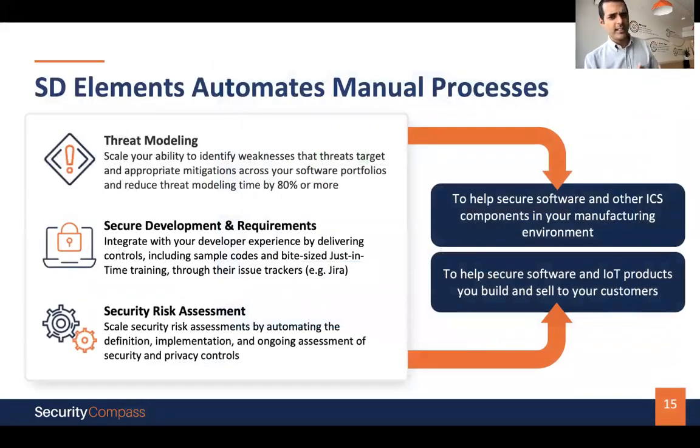So there's really three core manual processes that most of our clients use SD Elements to automate. That's threat modeling, secure development and requirements, and security risk assessments. It's really helping you to integrate security into your processes and have something that you can use as evidence when you sell those products to customers.